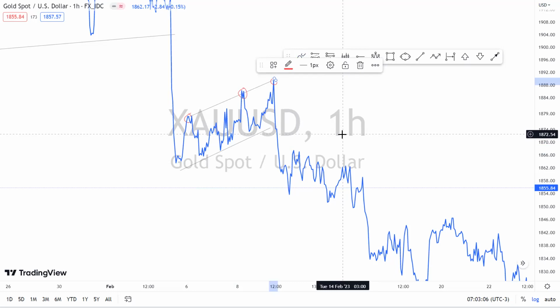I sent it to Manando. I'm like, bro, look at what gold is doing. It's so vulnerable. It's begging for us to take it, right?